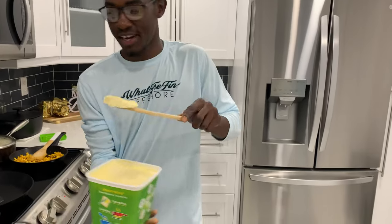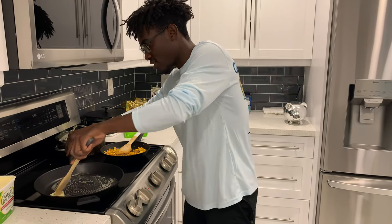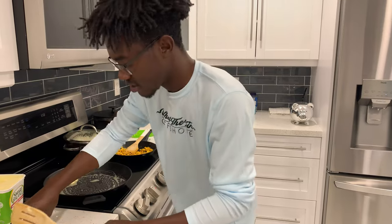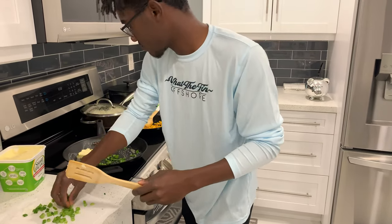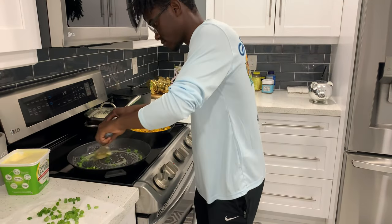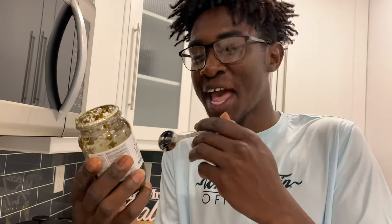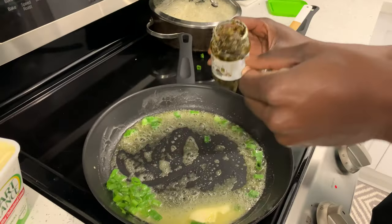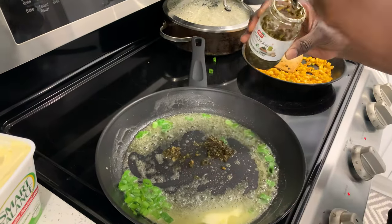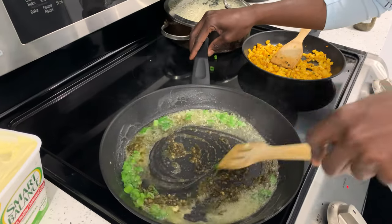So we're gonna take some butter here and get that in our pot. Get that all over there. Then we have some green onions. I'm gonna go ahead and add those in there. All right, guys, and then we're gonna use chimichurri. It's a steak sauce. I have never used this. I just saw it in the cabin and I was like, I'm gonna try this out. So we're gonna add some of this in there. We're gonna mix that in.